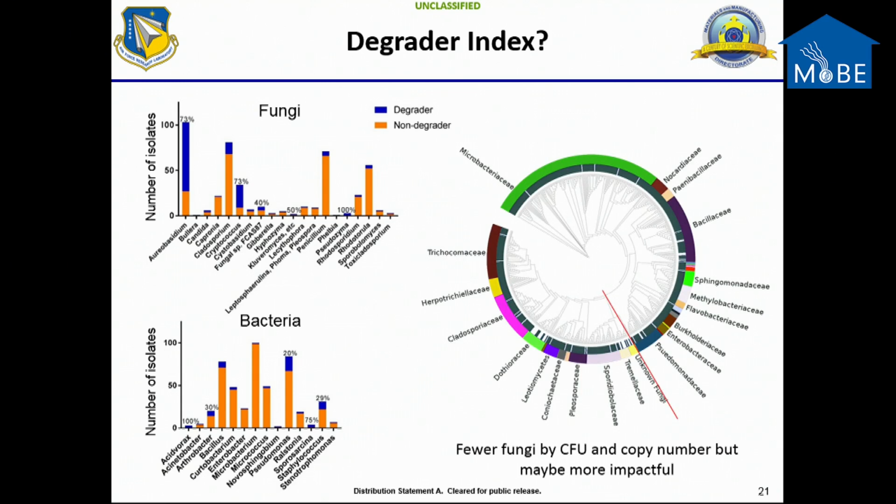We also can look at this a different way, where these are all the cultivars on the outside of this circle. On the inside are all the ones that are polyurethane degraders. And so again, you highlight this side is the fungi, this side is the bacteria. You can see how many fungal degraders there are as compared to bacterial degraders.